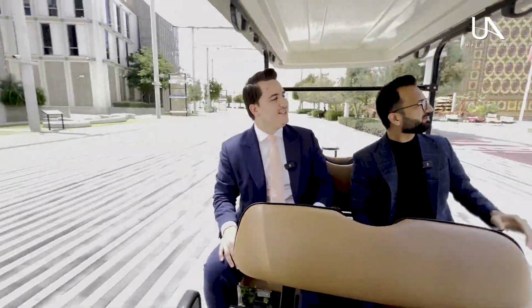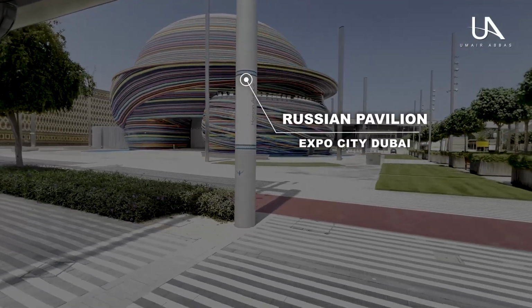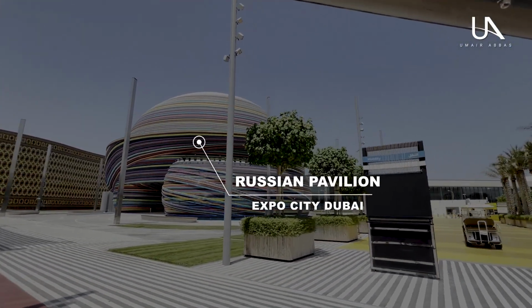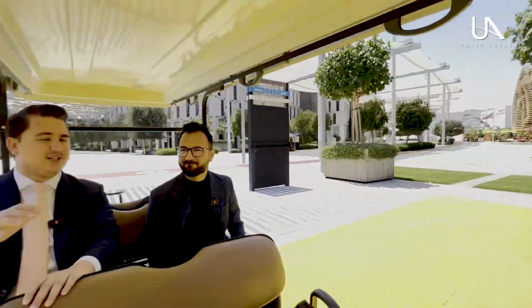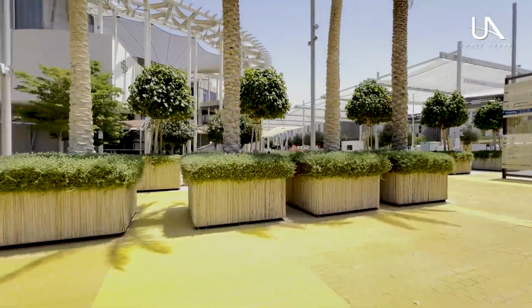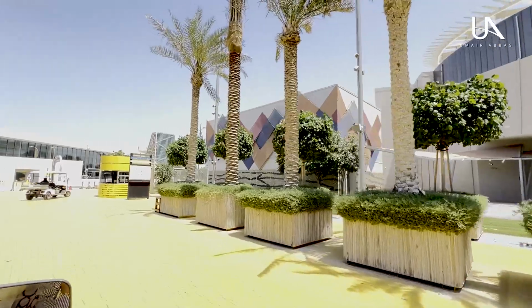And what about this one? This is the Russia pavilion, which is still remaining at the moment. What will happen to it? I presume it will stay, but those are assumptions. Nothing confirmed yet. Then we'll move to the Dubai Exhibition Center, which is right in front of us right now. These are the biggest exhibition halls in the UAE, and they're operational already. So we've got some events in there.